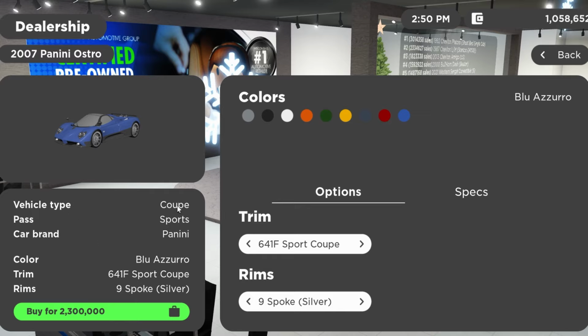The vehicle type is a coupe. It does require the Sports Game Pass. The car brand is a Panini. The trim is 641F Sport Coupe. And the rims are 9 spoke silver. And as you guys can see here, you can buy it for $2,300,000. Or just $2 million. But yes, as you guys can see here, here are the colors.